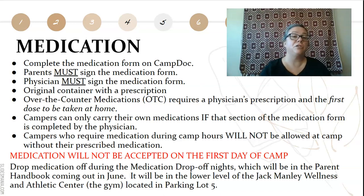Otherwise, their medication is stored with us overnight and each day given to their camp counselors in a medication bag that is carried with them. So if your child has an EpiPen or has an asthma inhaler and an emergency medication that needs to be with them, it is with them at all times.